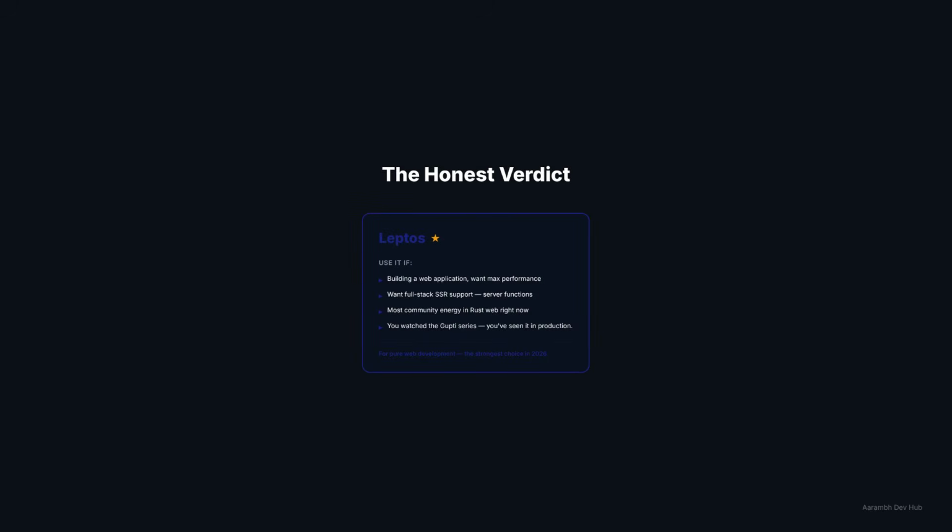Let me give you the clear decision framework. Use Leptos if you are building a web application and want the fastest possible Rust frontend with full-stack SSR support. Leptos is where the Rust web community is putting the most energy right now. The tooling with cargo-leptos is excellent. The server function pattern for full-stack development is the cleanest solution in the Rust ecosystem. If you watched the Gupti series on this channel, you have already seen Leptos in a real production context. For pure web development, Leptos is the strongest choice in 2026.